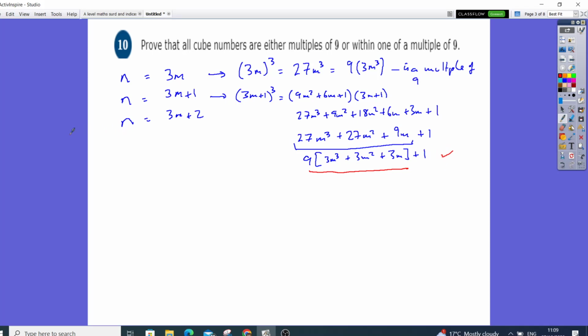Okay, now the other numbers that you can get: either it's a multiple of 3, it's 1 more than a multiple of 3, or it's 2 more than a multiple of 3. And then we've exhausted all of them, and we've proved that that's a multiple of 9, that's 1 more than a multiple of 9, and now we need to see what happens here. So if we start off with 3m plus 2 cubed, if I square it first, that will give me 9m squared plus 12m plus 4.